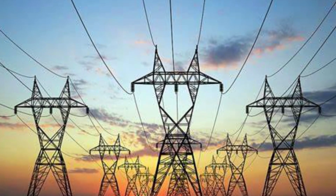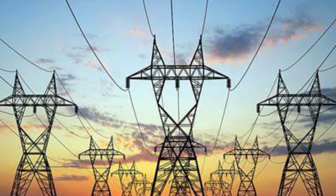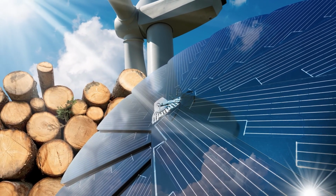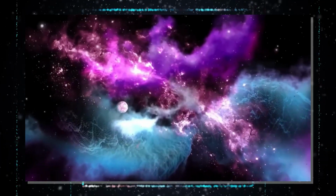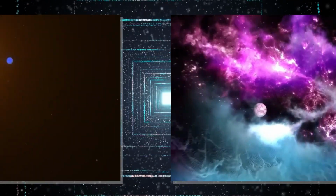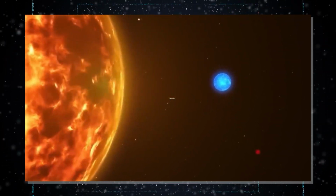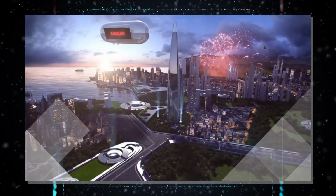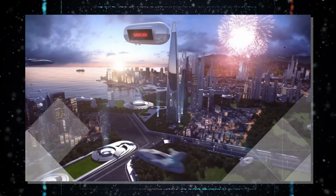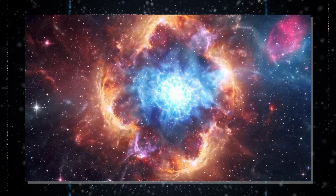Are they using something like electricity, as we do, generated from natural resources like coal, solar, or wind? Or, and here is where it gets really interesting, have they developed some advanced form of energy that we cannot even imagine yet? Proxima B orbits a red dwarf star, which is much cooler and dimmer than our Sun. This could mean the inhabitants had to get creative with their energy production. Maybe harnessing energy in ways that could give us clues about solving our own energy problems here on Earth.